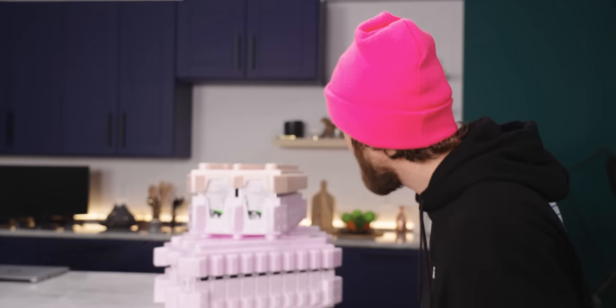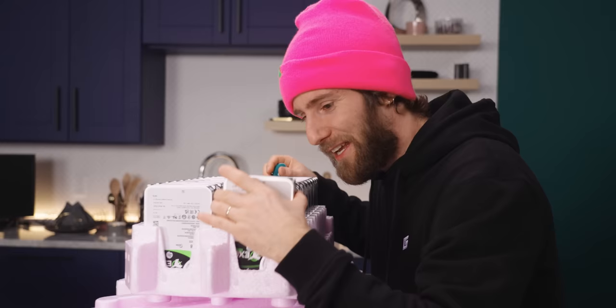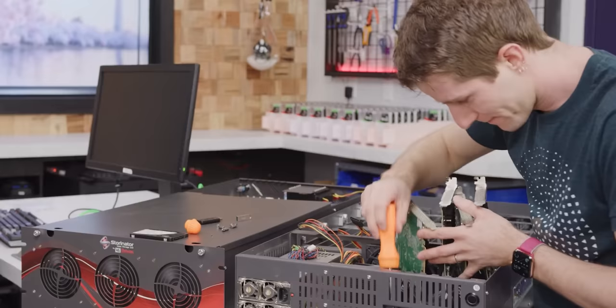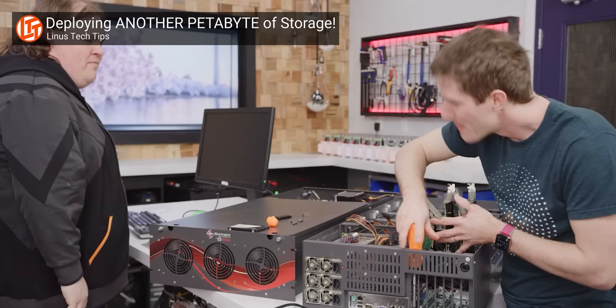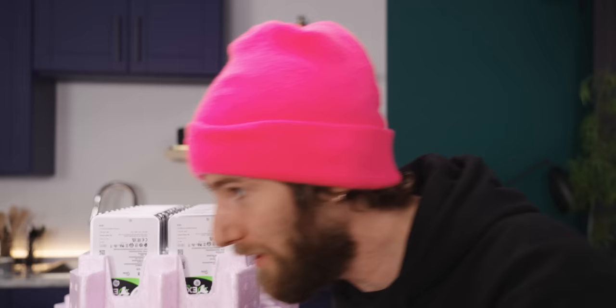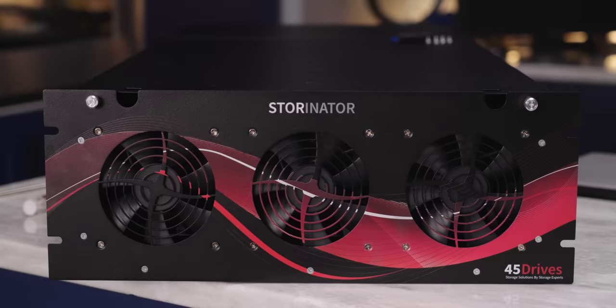This is 1.2 petabytes. And the last time we built a petabyte storage solution, it had to be spread out over multiple servers. Not anymore! With Seagate's new 20 terabyte Exos X20s, we are gonna be building a single 4U server that can hold over a petabyte of raw data.